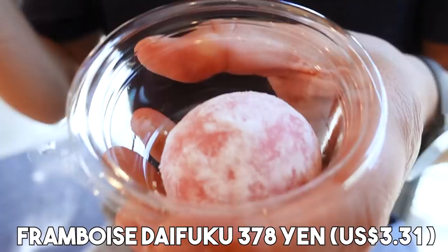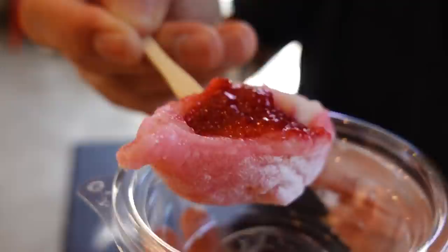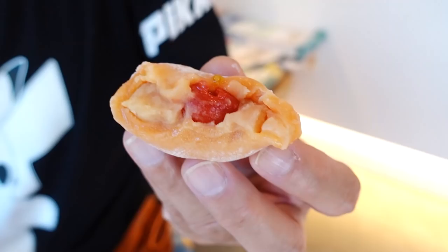Framboise daifuku, raspberry daifuku. The beautiful vivid pink color, it's different from tomato. What a beautiful raspberry framboise flavor. Little bit tangy, but mostly it's sweet. I just cannot imagine what a tomato daifuku would taste like. That's interesting. I bit into the tomato directly, so I tasted tomato. It was like eating a salad in a way.